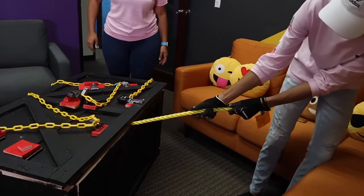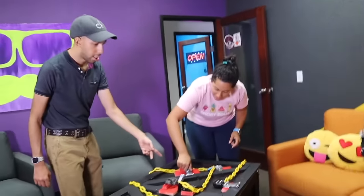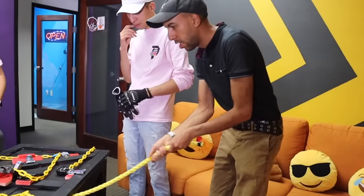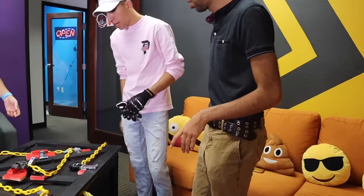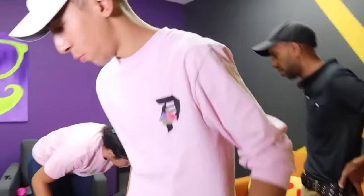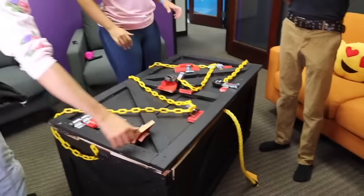Oh wait, do you hear that jingling? It sounds like keys. Do you think it's keys to one of these locks? I hear jingling too. It's definitely one of the keys. It's obviously an escape room of some sort, but we just have to find the first one. Well, it's an escape box. Bingo. Wait, is it a note?